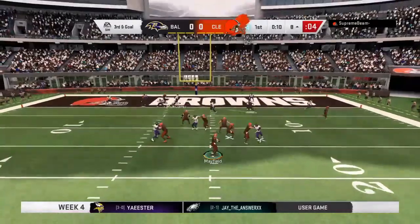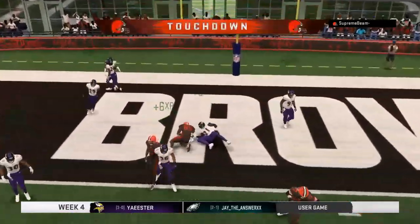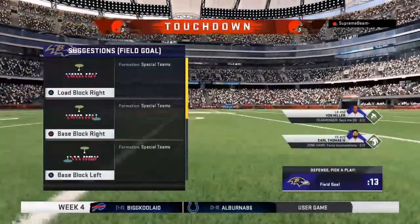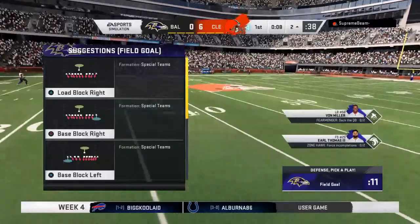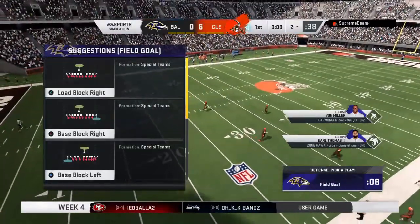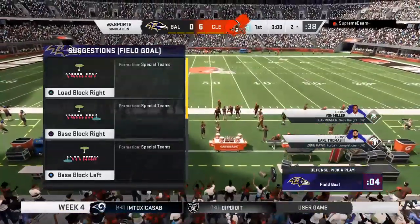Now Mayfield on third and goal. Njoku pulls this one in. He's got it for a Cleveland touchdown. David Njoku, his second touchdown on the season. And the Browns take it right down the field and score on the opening drive.